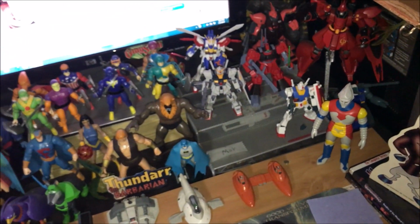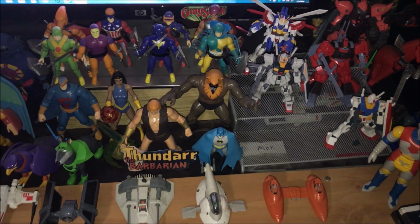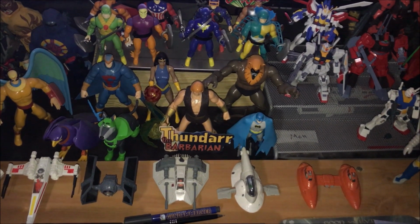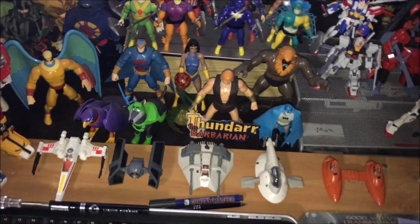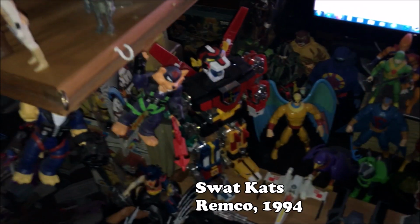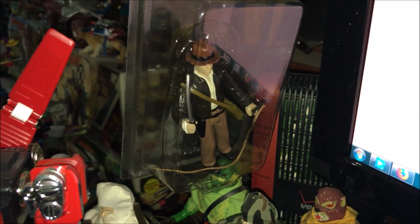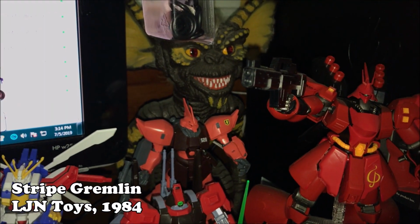What do you have here around your computer? A little bit of Gundam, some Hanna-Barbera stuff. That's Remco's, I forget what the name of those guys are. Oh, this is a SWAT Cat, right? Yeah, both SWAT Kats. There's an Indiana Jones from the Temple of Doom back there. There's an old LJN Gremlin hiding back there. Oh, nice. He's back there sabotaging my computer.